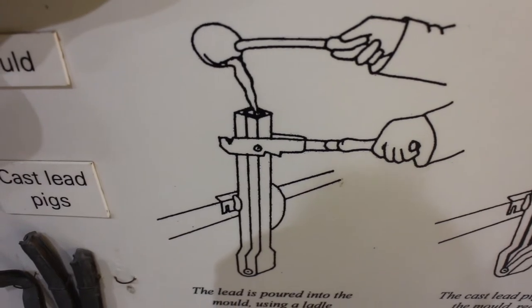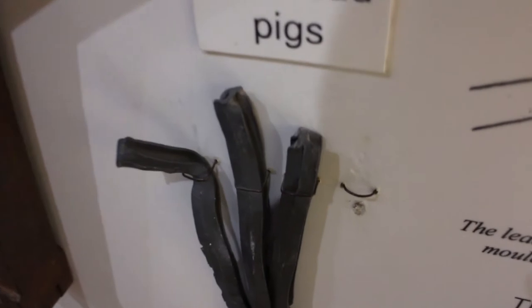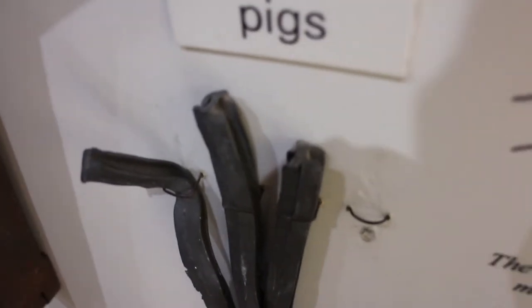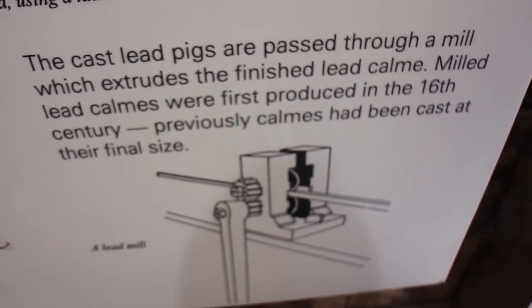as they called them. And with these, they actually put them through a mill to stretch them out and make them thinner and lighter, a bit like the ones that I used. And there's a picture in a minute of the mill. So here's the little mill machine, a bit like a jeweller's mill.